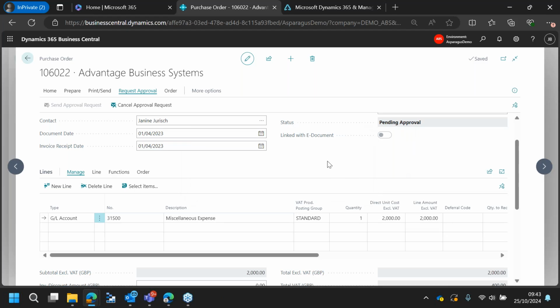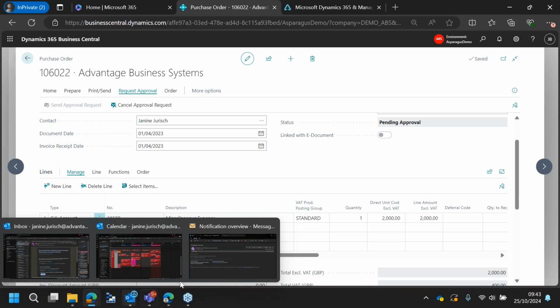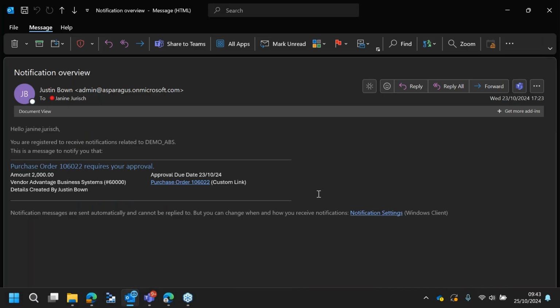The way that these notifications are sent out, depending on who you've set up to be the approver, they would either receive an email notification. I'm not sure if you can see this because I'm not sure if it's showing just the screen or my actual page. But you would get an email notification. It will specify what document needs to be approved, who created it, what the supplier is, and on that email there's going to be a link.